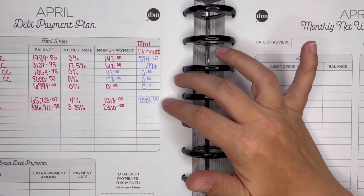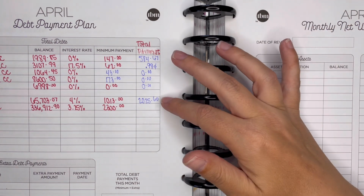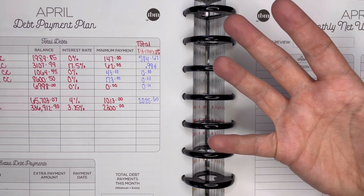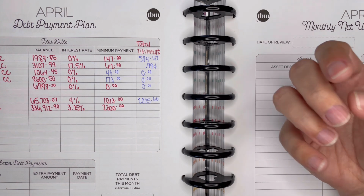I had every intention of taking my, words are hard this morning, you guys. I had every intention of taking my paycheck that I get for like mileage reimbursement through my employer and putting it towards the principal of the vehicle. And we were not able to do that.